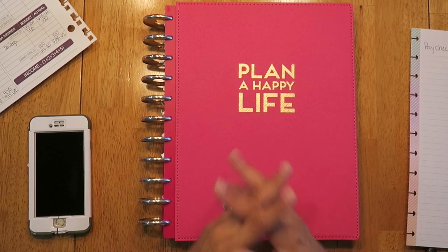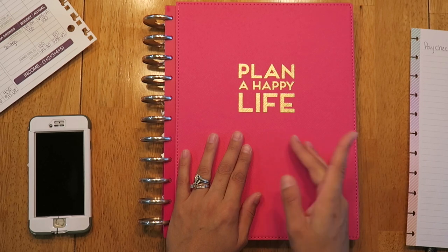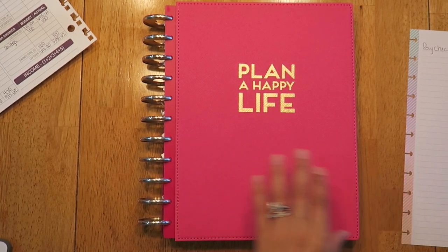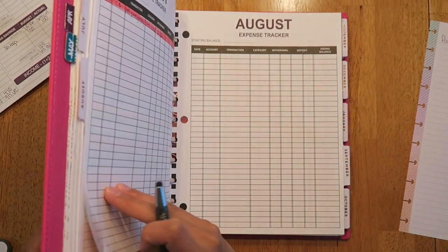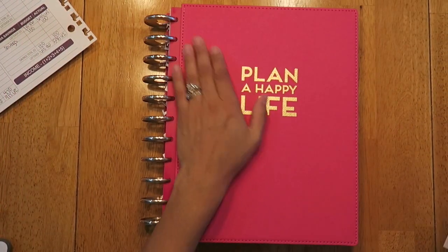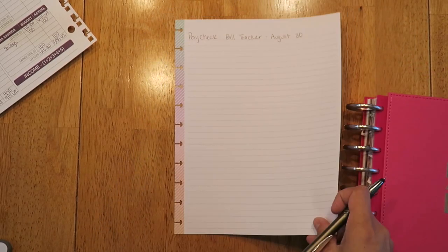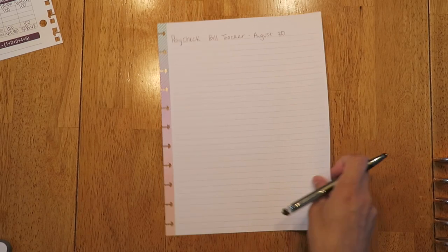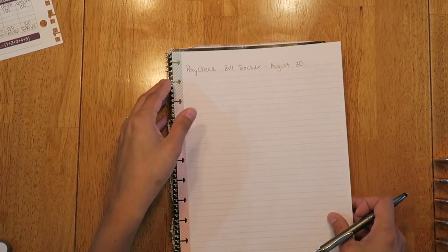So today's video is going to be a budget with me video, and it's going to be for my last paycheck of the month. And this month I actually got an extra paycheck, so that's always good. And since the budget with me workbook only has 4 bill trackers, I decided to use just a regular notebook and track that way. Just write it down like that.